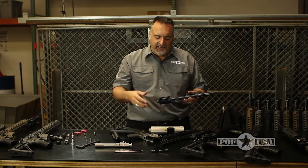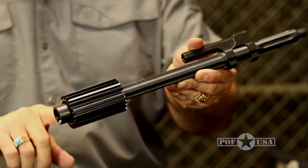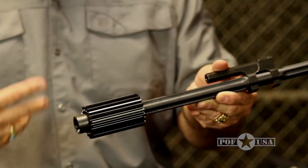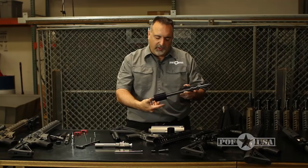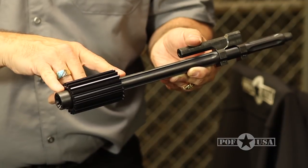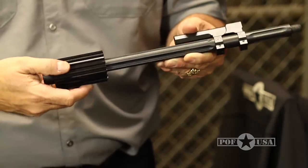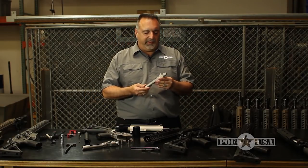Those are big features. Why? Because we have a heat sink barrel nut. 52 inches of surface area. It's aluminum. It dissipates heat more efficiently and effective than steel will ever be. So when you couple this to your upper receiver, you're carrying your whole chamber and your throat area to help dissipate the heat there. Our carrier is another piece of the operating system.